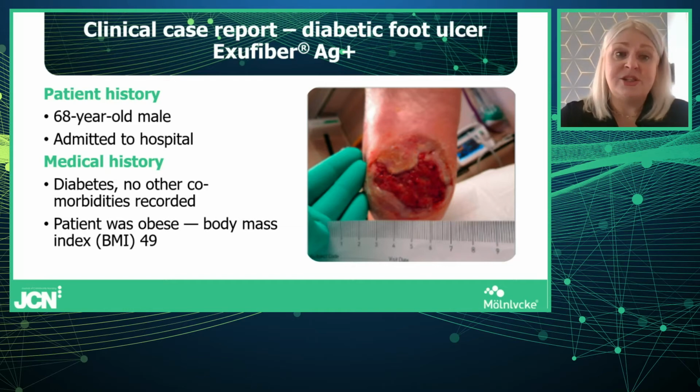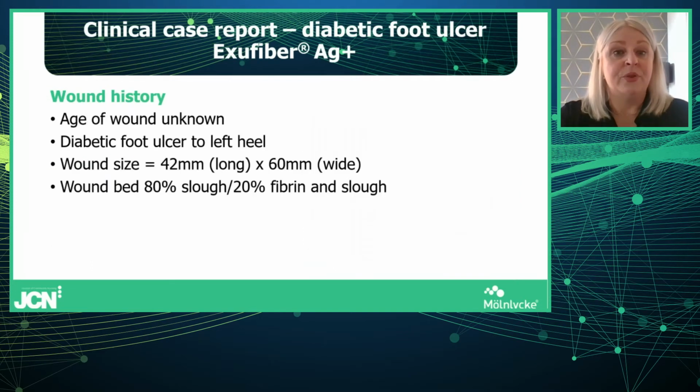So in terms of wound history, due to the hospital admission, the initial onset date of the wound is not known, but the records reflected that the wound was more than 6 weeks old, but less than 12 months old. And at the first visit, the wound was exuding heavily with a serous exudate. And also, as we saw on the previous image, the peri-wound area was also very macerated and broken, with erythema there as well around the edges. The wound dimensions were recorded at 42 millimetres long by 60 millimetres wide, and the wound bed presented with 80% slough and 80% fibrin mixed with slough.